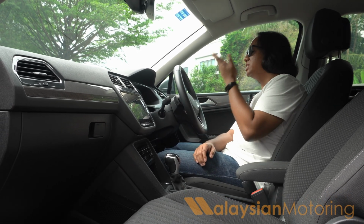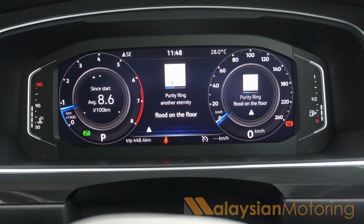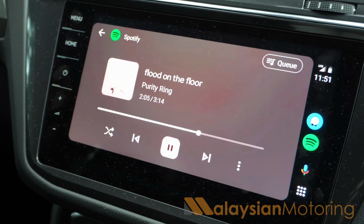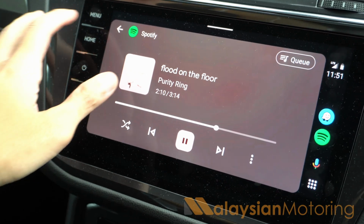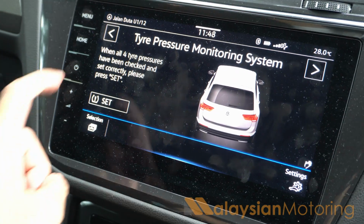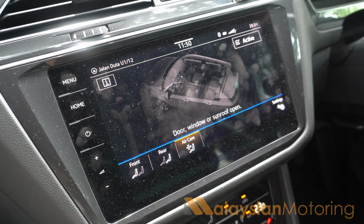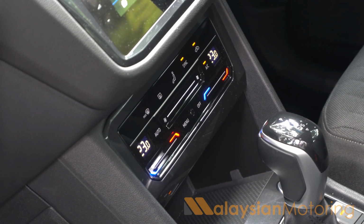And to that end, you still get a full digital instrument cluster, which I think is pretty usable, and you can get the map displayed here and stuff like that. So it all remains very functional, and you still get the full touchscreen infotainment system replete with wireless Apple CarPlay and Android Auto, which again completes the package in here because again, you're offering exactly what you need and nothing more. You still get triple zone climate control, which is rather nice, which means you get 2 zones up here and then 1 zone for the rear, which is actually controllable from the back, although you can also do it from here.